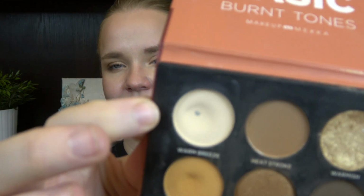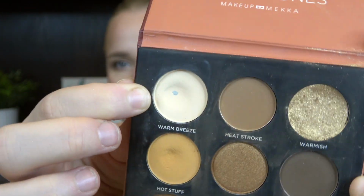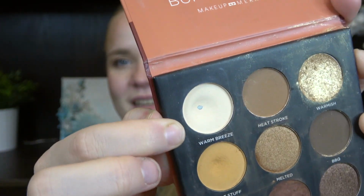That's great. And we actually have another pan, and that is my Back to Basic Burnt Tones by Makeup Mecca. And we have the Warm Breeze here. Look at that. That is a really good dip and a small pan showing. So this will be rolling out from this project as well. And that was for the letter M, Makeup Mecca.